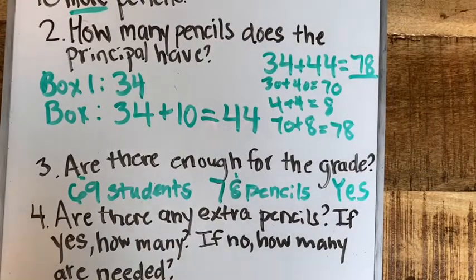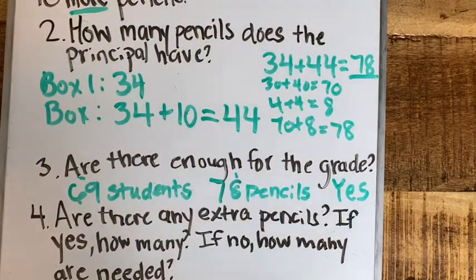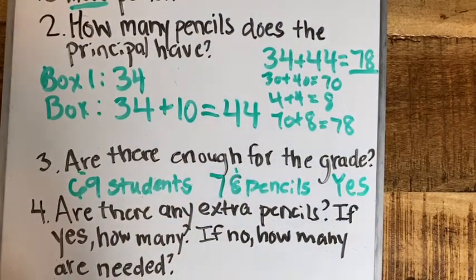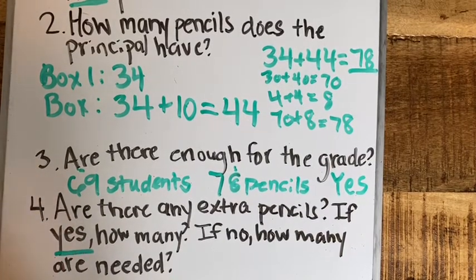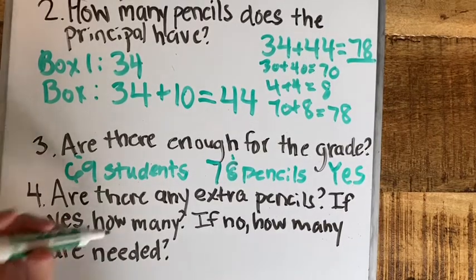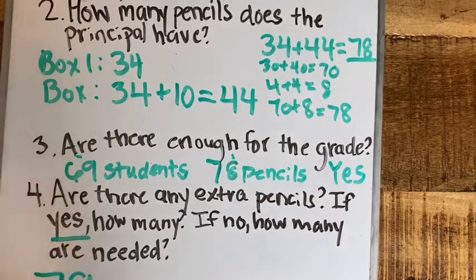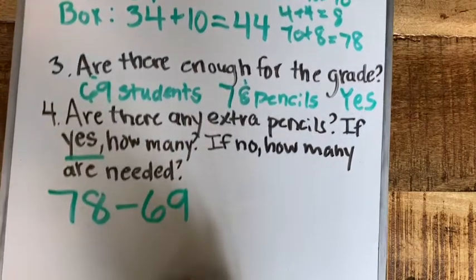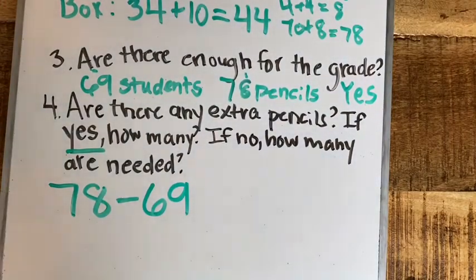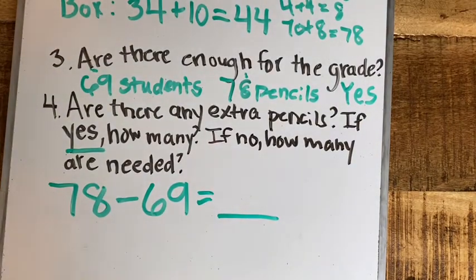Are there any extra pencils? If yes, how many? Well, we don't have exactly 69 pencils. We have a little bit more. So there are going to be some extras. So it is going to be a yes. So now we need to figure out how many extras there are. So I have the 78 pencils, and every student in second grade is getting 1 pencil. So that means that the principal is giving out 69 pencils. So we're going to see how many pencils the principal has left that she did not pass out.